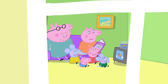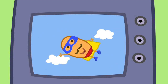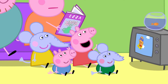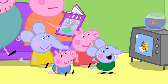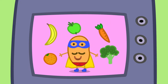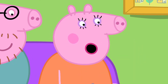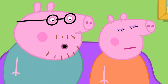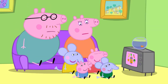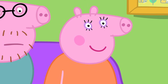Peppa and her friends are watching their favourite television program, Super Potato. Hoo-ha! Am I a bird? Am I a plane? No! I'm a potato! I love watching Super Potato. Me too! Super Potato is the best! Hoo-ha! Fruit and vegetables keep us alive. Always remember to eat your five. We've seen this before. I know all the words by heart. Yes, they show the same story again and again and again. Brilliant, isn't it? Yes, and we will remember all of the words forever.